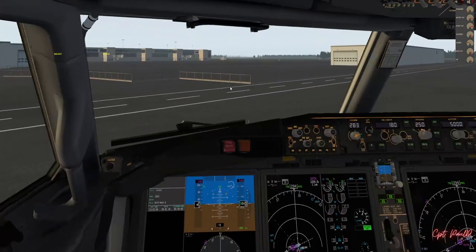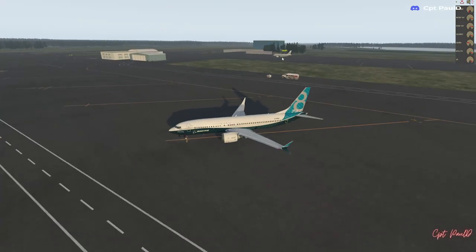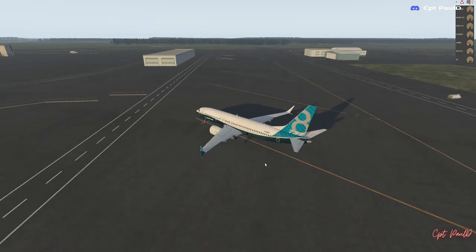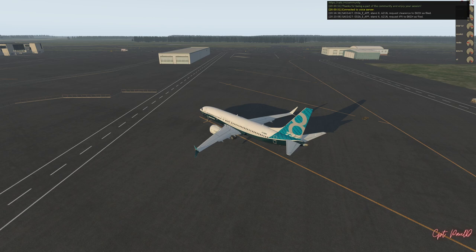Adam is parked. I'll quickly go outside so you can see. Adam is parked over there, facing out, ready to go. So we're ready to depart. So next thing you'll hear is me contacting ground control, if I can ever get a word in edgeways with the ground controller.